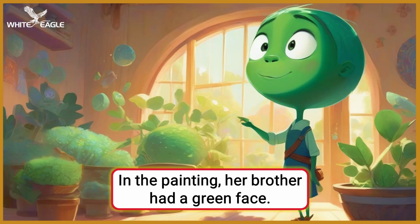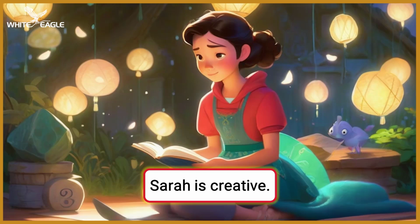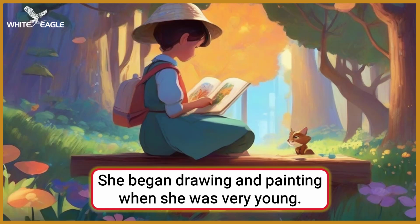In the painting, her brother had a green face. Sarah is creative. She began drawing and painting when she was very young.